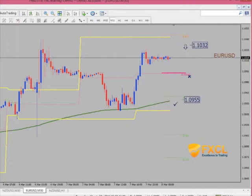So what are we looking for? Well, I'm looking for this to continue up. I'm looking for it to go back up to that R1, which is really resistance. And I think that'll probably happen in the European Open, the London Open, at the R1 pivot point, and that's at the price of 1.1032, and we want to take profit at 1.0955. It's a nice trade if it works, right?